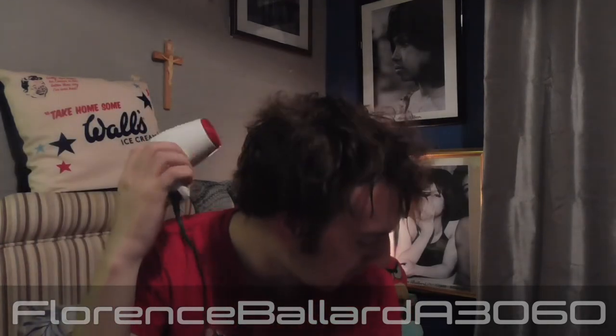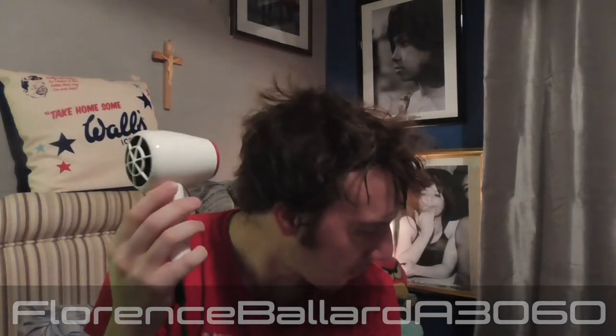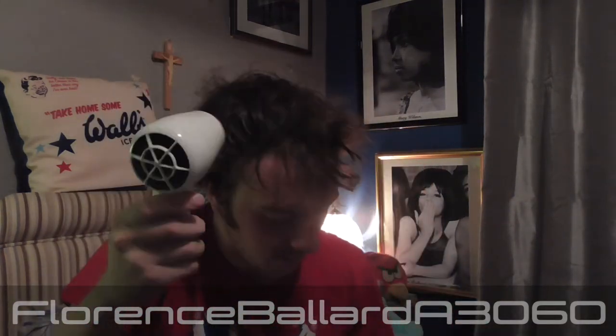I'm actually quite paranoid using this now. It's got a nice clean vintage smell to it. You can see it's not incredibly powerful, maybe because I haven't got the diffuser on it. My hair's also quite thick.